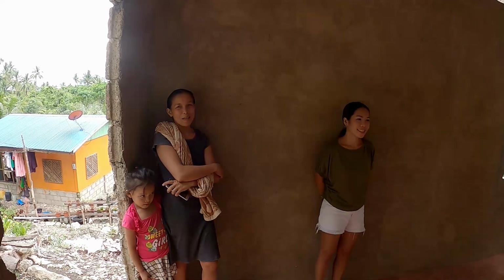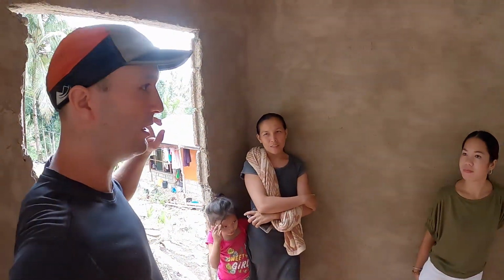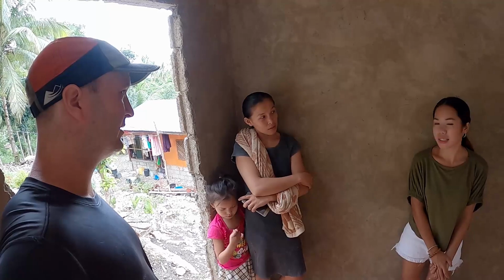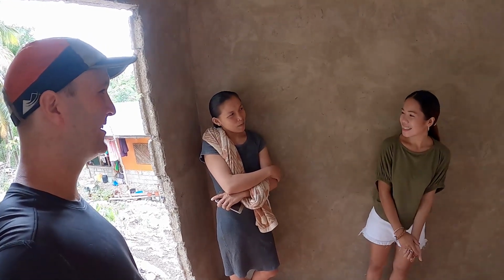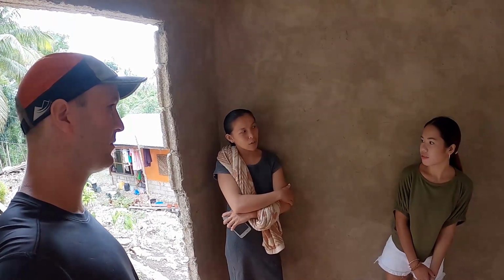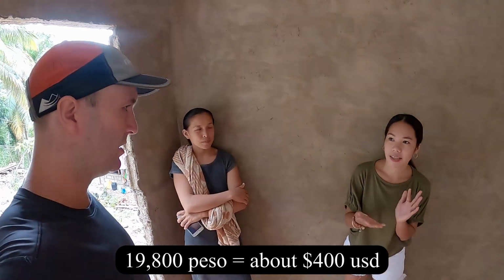Windows, okay. And your husband's working right now. He's not here right now. He's actually a security guard. And with your budget, are you able to do the windows? No budget yet. Her husband works full time and she works doing different things. It is really expensive to build a house. And how much were the windows? $19,800. But she asked for a discount. It's now $17,000.